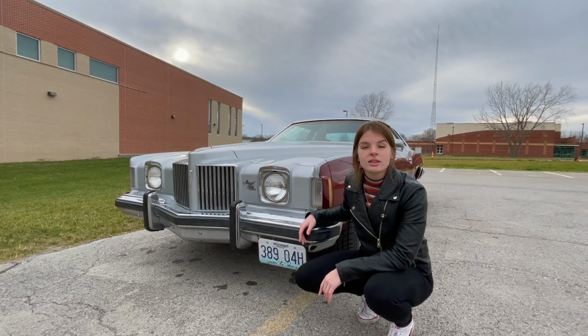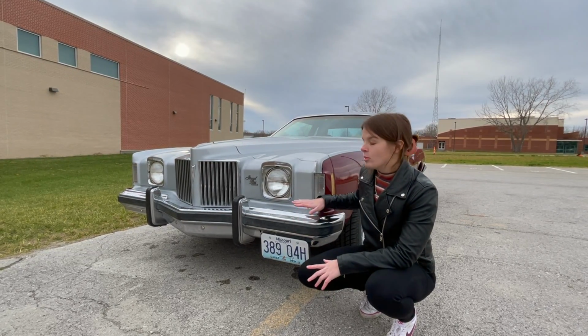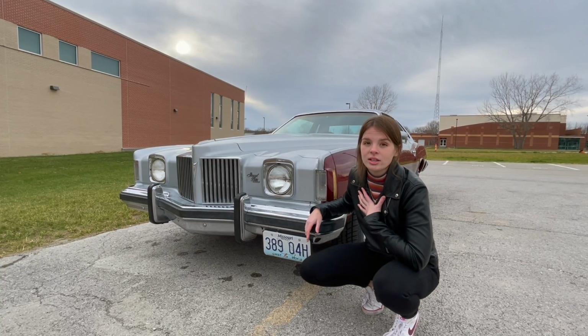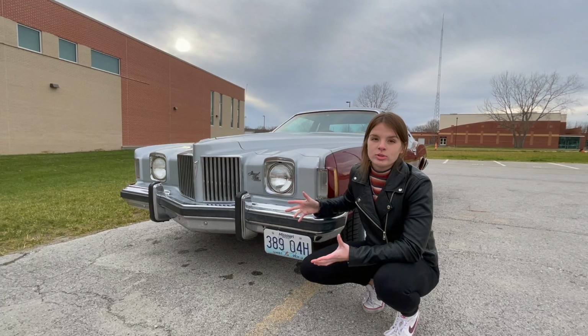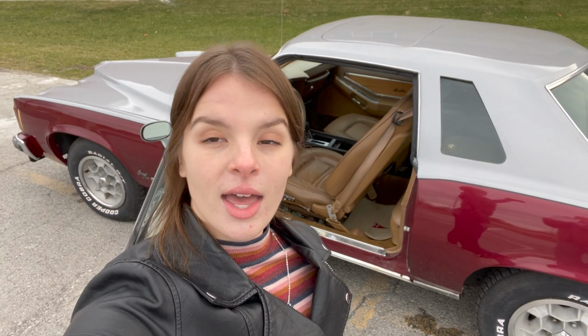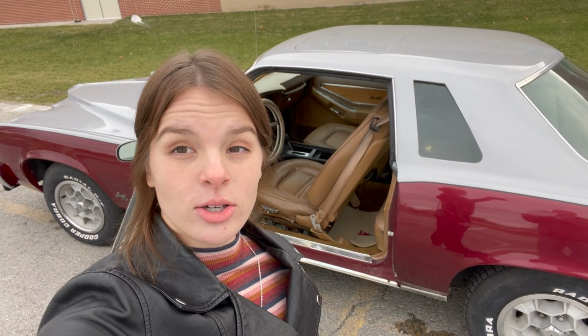In the 70s, the federal government mandated crash bumpers, which is when these big chrome bumpers with the rubber strip came out. I personally do not like them, though I'm sure people who grew up around them do have a fond place in their heart. After examining the body, a look at the interior may help you to decide if the Grand Prix is the right cruiser for you.